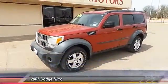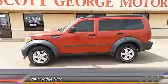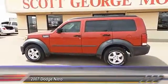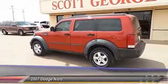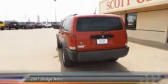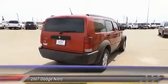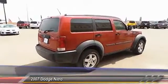2007 Dodge Nitro. Nitro provides the flexibility you need to carry it all without compromising comfort and style. Pair that with Nitro's powerful V6 capabilities and an impressive 5,000-pound towing capacity, and you've got the total package. And is priced below $15,000.